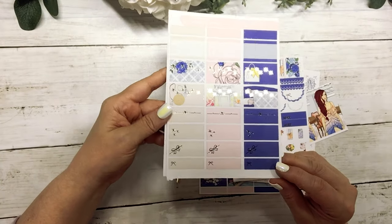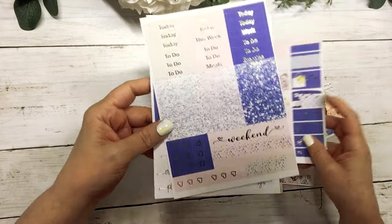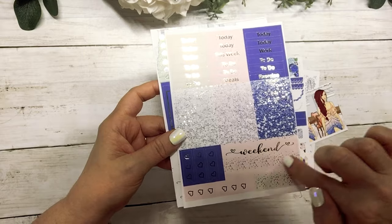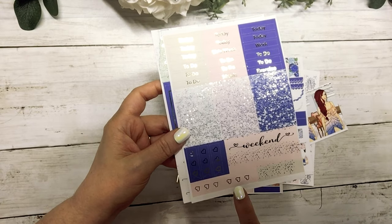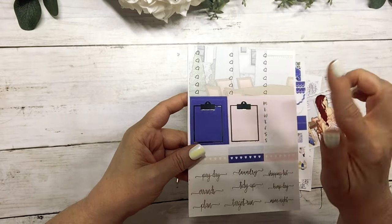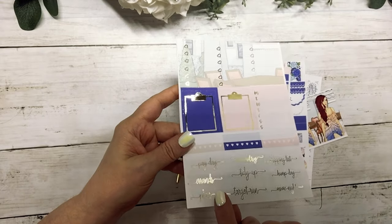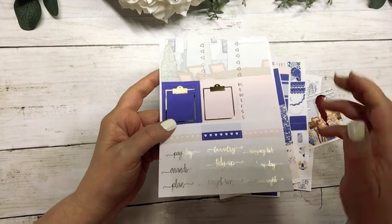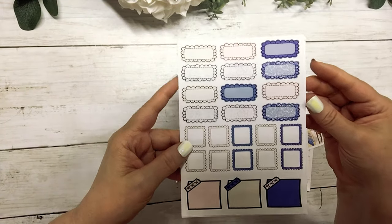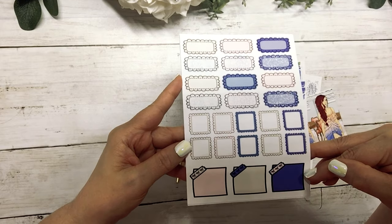Your boxes. Your script headers, glitter headers, weekend banner, weekend scallop, page flags, and checklist flags. Your 3 heart checklists, clipboards, sidebar, habit trackers, and script. And then your scallop boxes and your post-it notes.